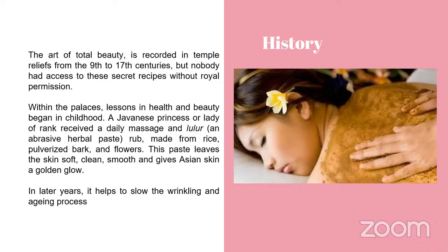Among the Javanese, lessons in health and beauty began in childhood. A Javanese princess or lady of rank received daily massage and lulur. Lulur is an abrasive herbal paste from Indonesia. Lulur wrap is made from rice flour especially, and also pulverized bark and many flowers. This paste leaves the skin soft, clean, smooth, and gives Asian skin a golden glow. It helps to slow the wrinkling and the aging process.